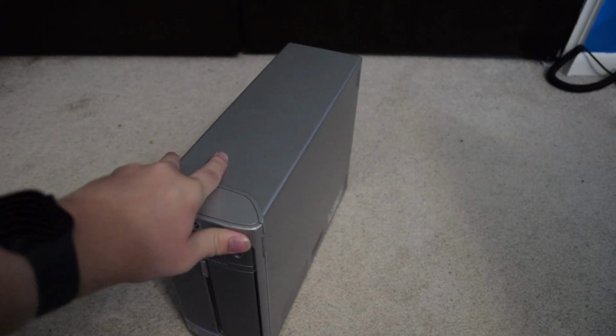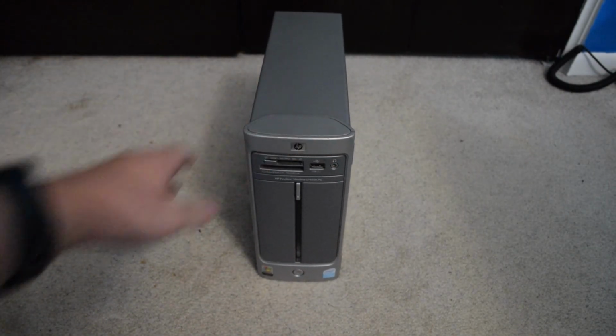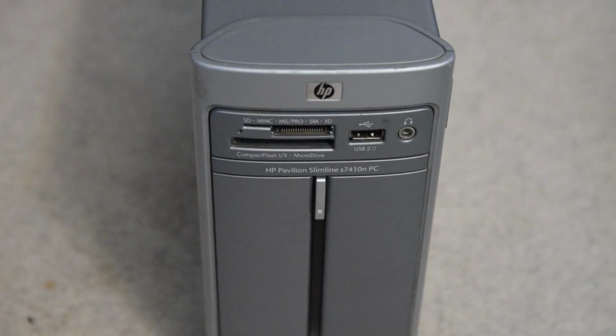This is the HP Pavilion Slimline. Wait, what the hell happened to this carpet? I spilled a shake on the carpet, so it kinda looks bad, and I didn't have time to clean it, so oh well. Anyway, this is the HP Pavilion s7410n.